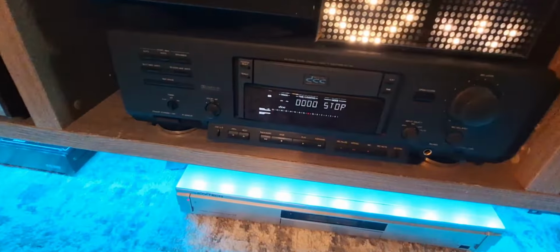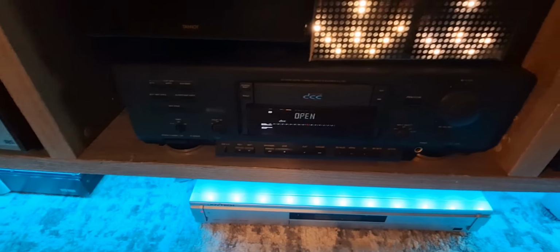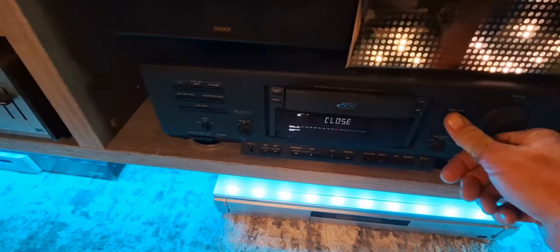What am I? Let's see. This is my DCC player, digital compact cassette. Let's see, do I have one in there? I do. Look at that. Oop, I was going to show you the tape.